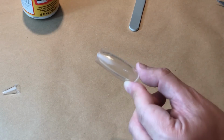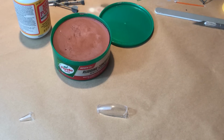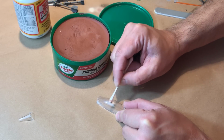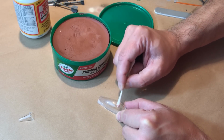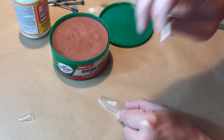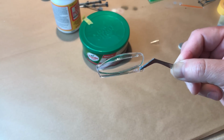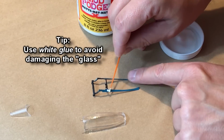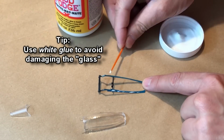Some modelers are obsessed about crystal clear canopies on their aircraft, so much so as to dip them into clear floor wax. Jet canopies undergo crazing, which are micro scratches on the surface from flight ops and the wiping down before and after flights. Truth be told, there's no such thing as crystal clear glass on the flight line. Time to mate the glass with the canopy frame.